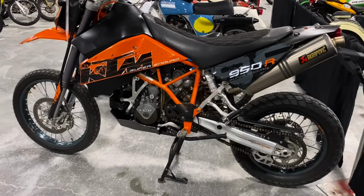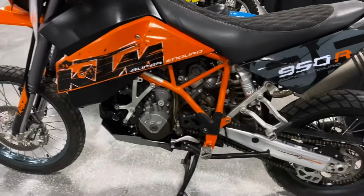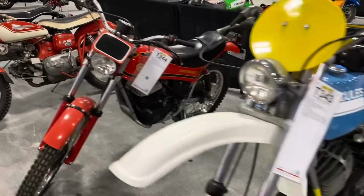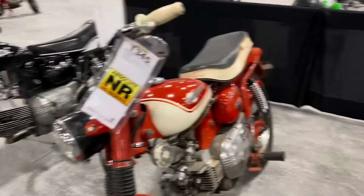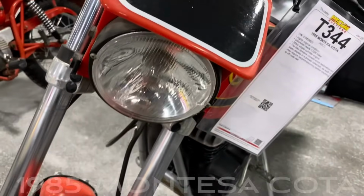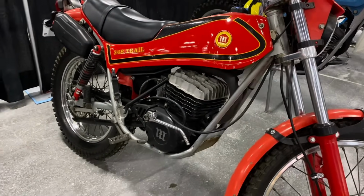How about this, KTM Super Enduro big bore machine, 950 cc's of displacement on this bad boy. So much to see, guys. I'm telling you, you got to come here someday. Join me. You won't be able to miss me. I'm walking around with the camera, walking around in my shirt. You definitely won't miss me. Look at this 348 trail bike. What is it? A Montesa. 1985 Montesa Cota. So many of these motorcycles too, I just don't know a whole lot about. It's a very educational experience to come here.